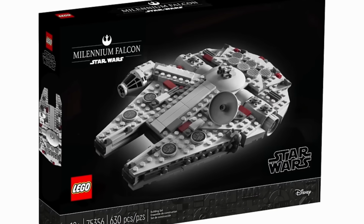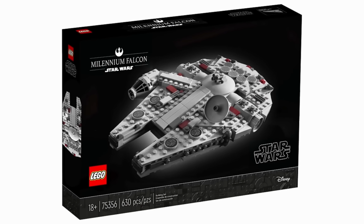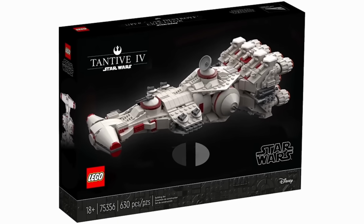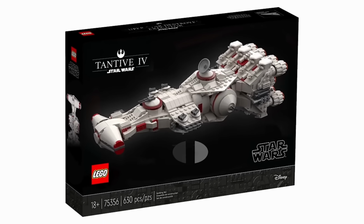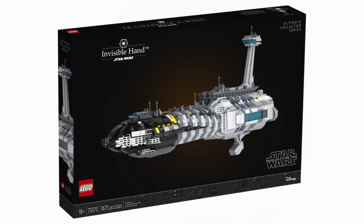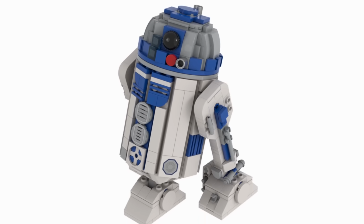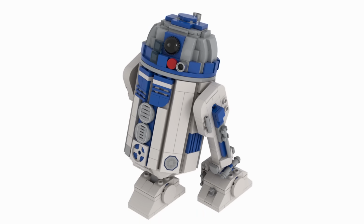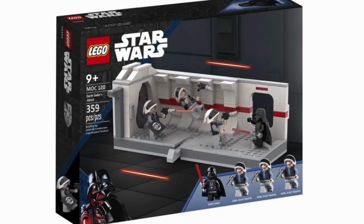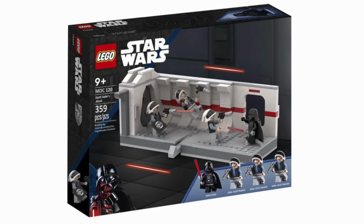that being 75375 midi-scale Millennium Falcon with 921 pieces and a retail price of $80 US, 75376 midi-scale Tantive IV with 654 pieces and a retail price of $70, 75377 Invisible Hand with 557 pieces and a retail price of $53, 75379 Buildable R2-D2 with 1050 pieces and a retail price of $100, and lastly, the main playset is 75387 Tantive IV Boarding Hallway with 502 pieces and a retail price of $55.